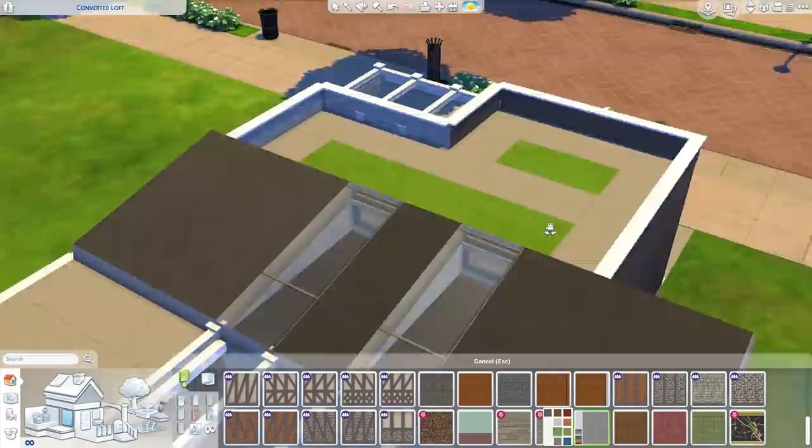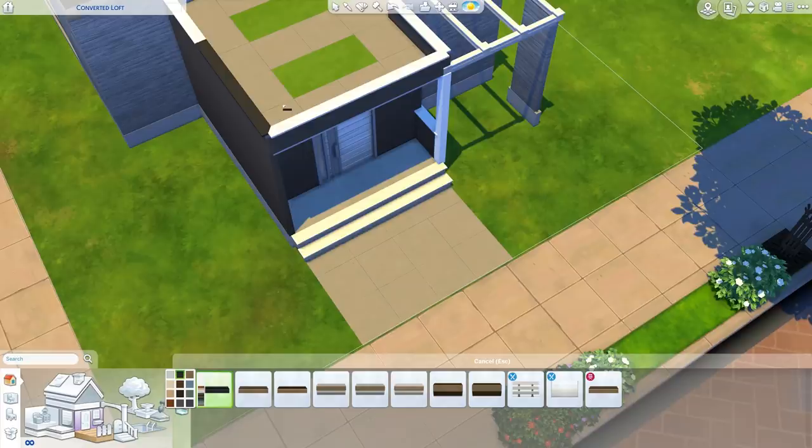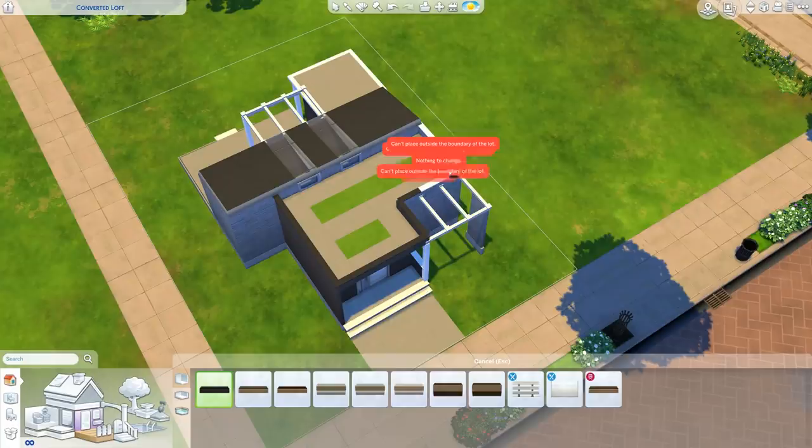I might change the white trimming. I don't think white trimming makes sense anymore. I think that probably looked better if we did it as a black trim instead. Okay, I was trying to clone this, but that's fine. To each their own. If I could just do all of it at once, that'd be great.